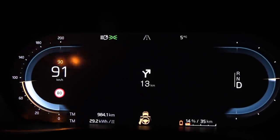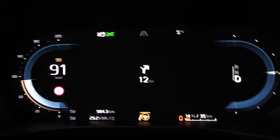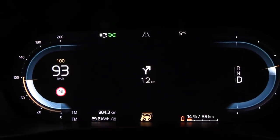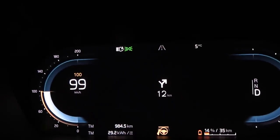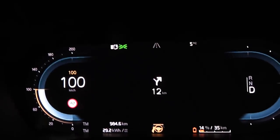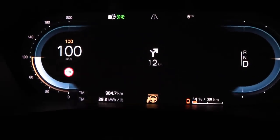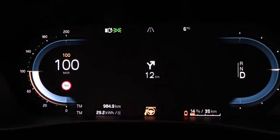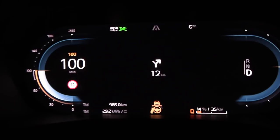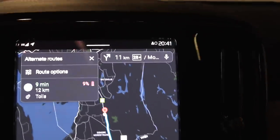This is the countdown. We have to go 985. So 981.1. 984.3, 984.4, 984.5, 984.6, 984.8. Shit. 984.9, 985, 841, 10 hours and 40 minutes. Wow.